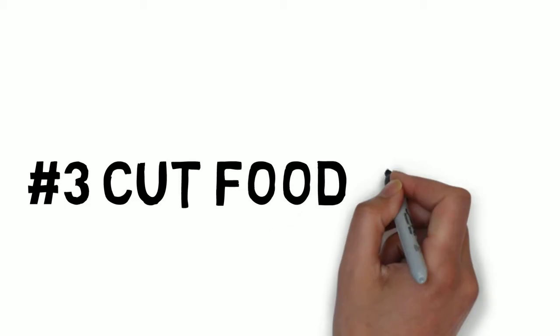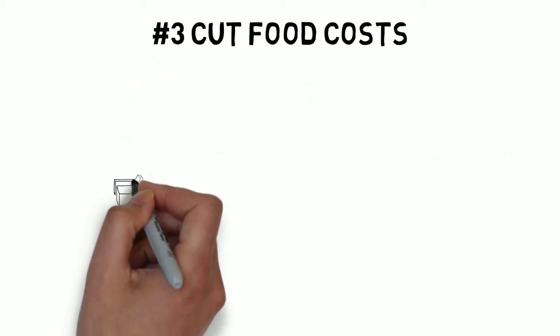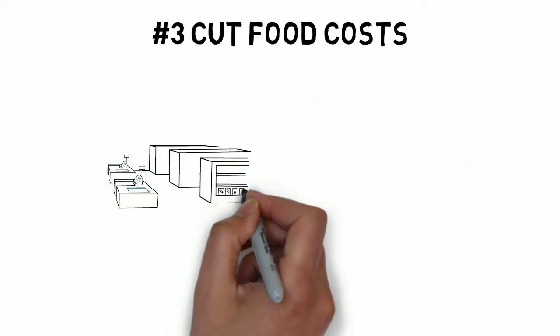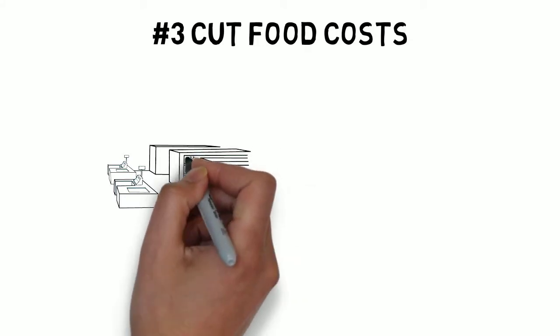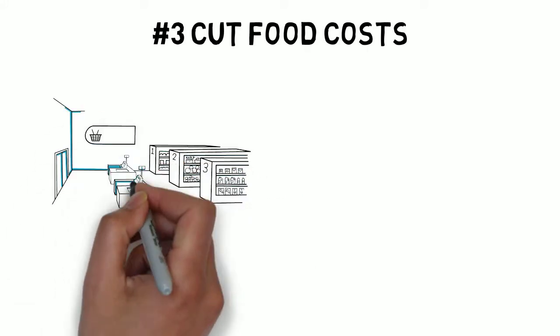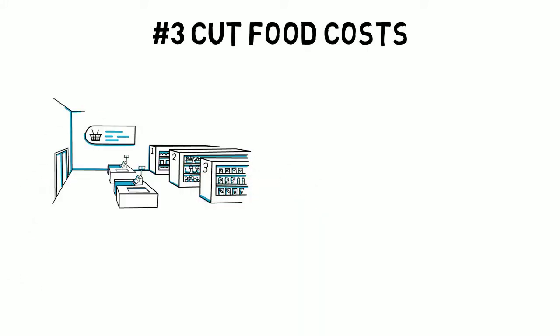Tip number 3, we need to cut down on our food costs. One recurring cost every single month is food. Whether we like it or not, food is a need. We need to have food to survive. Again, the difference between food as a need versus food as a want, though, is how are we choosing to spend money on food? Some ways to cut down on food costs are to pick cheaper stores. So shopping at Costco or at Aldi as opposed to Whole Foods or Harris Teeter or these more expensive stores. Simply choosing a less expensive store immediately can save you upwards of $500 a month.